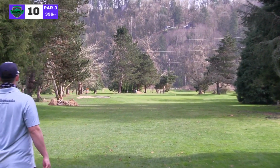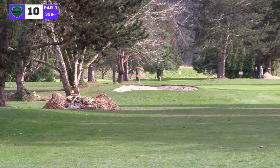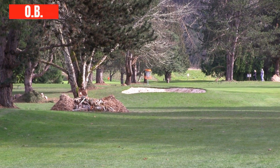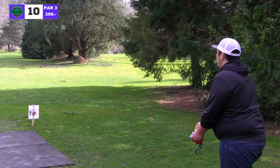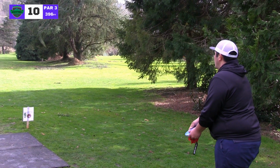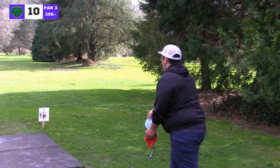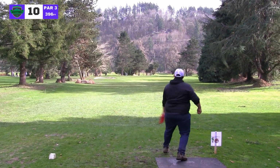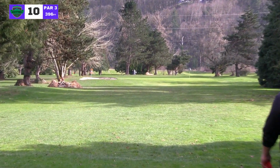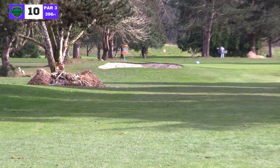Jando is giving that Cloudbreaker good height. Just needs to clear the bunker, and it does not. So he's going to be out of bounds. And were you guys playing hazard or OB rules for the bunkers? The bunkers were hazards, and then the greens were all OB. I see. So he'll be putting from in the bunker for his par.